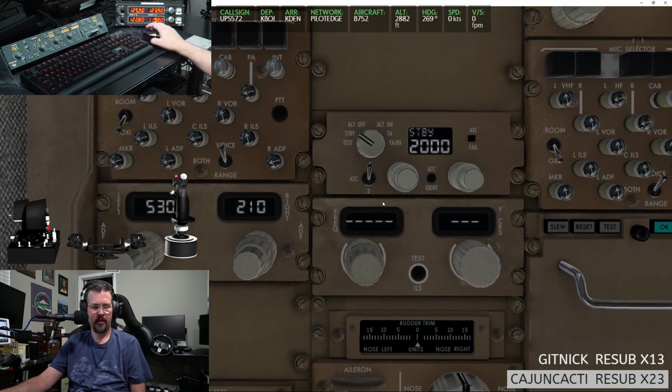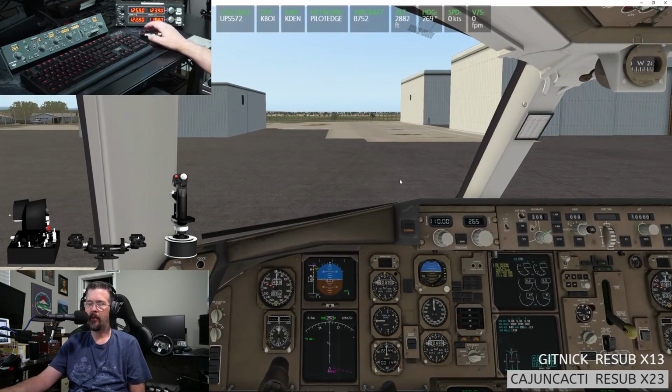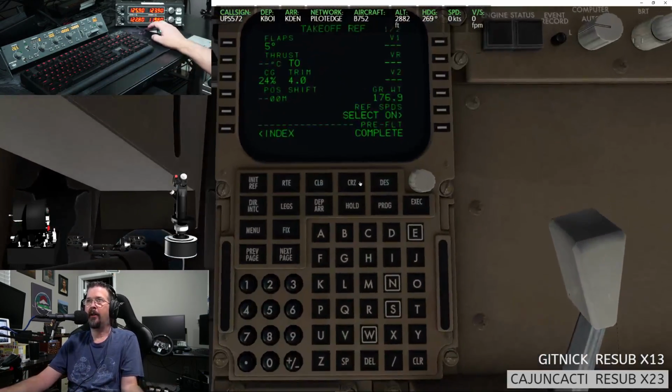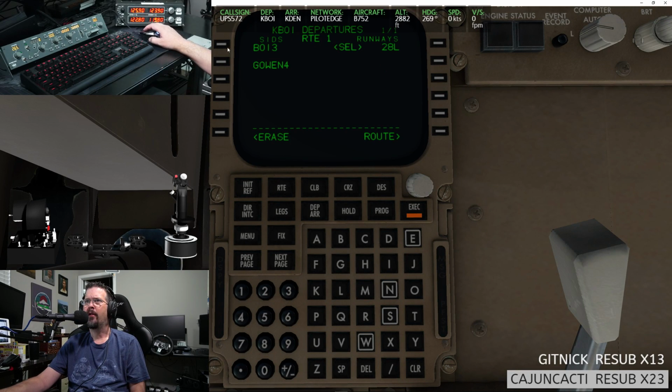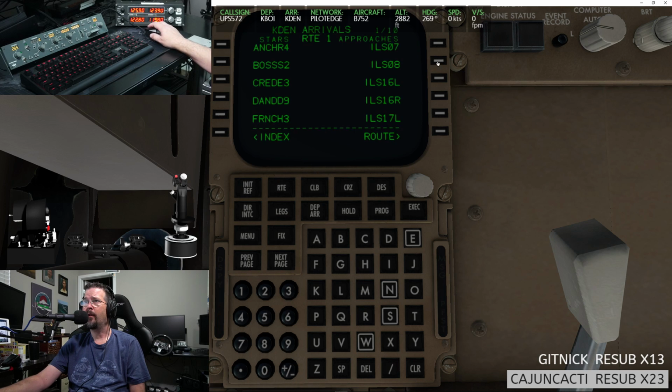I'm going to change my squawk code down here to 5320. Normally you do that later on, but I'm going to do it now because I'm a one pilot man. We'll come down here. We'll do departure, 28 left, Boise 3 departure. Execute that. We'll go to the route page, next page. So Boise 3 vectors, and then we're going to go to Roar, R-O-A-R. After Roar, we're going to go to Pocatello, which is PIH. And then that's good there. We'll go ahead and click departure arrival, hit index, Denver arrival. We're going to choose the Cayley 2 via Guido.